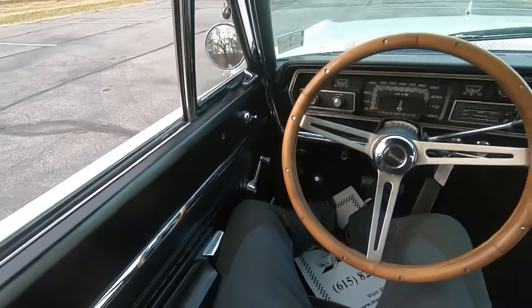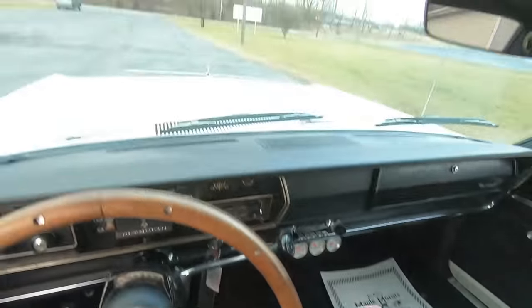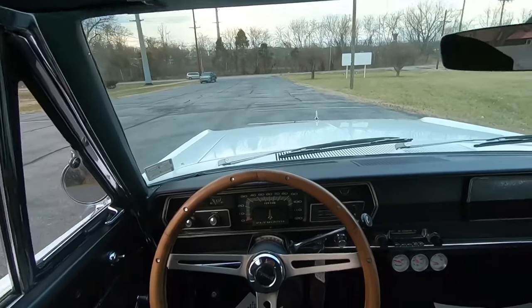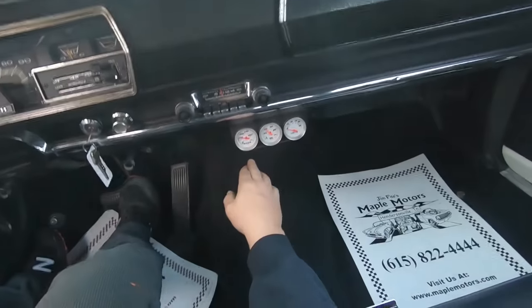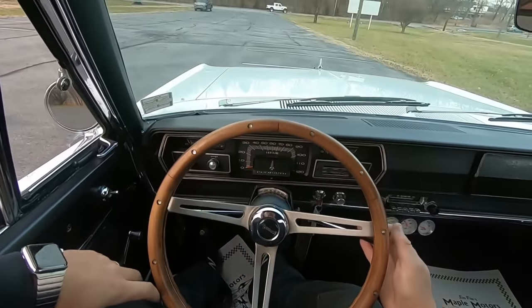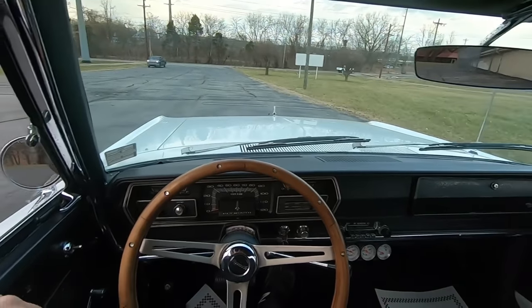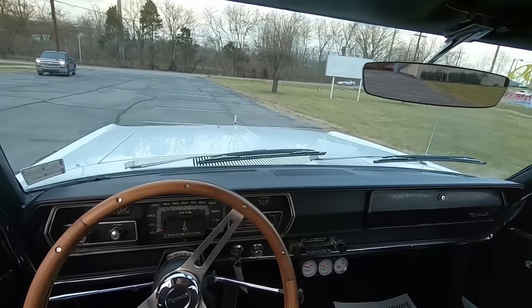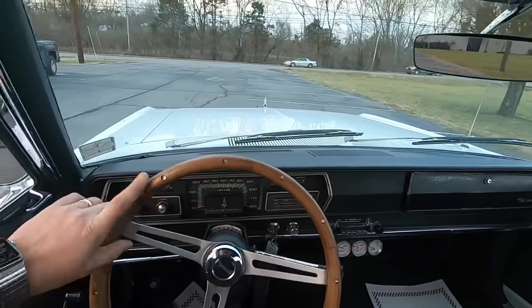Diggity dog. Get that belt on there. All right. We're going back to the lot now. This car is at 180 on the temperature, 40 on the oil pressure. We've been cruising around the parking lot. Everything's good. Notice a little bit of a gas smoke coming out. It's running rich.